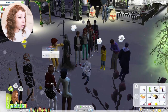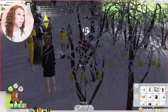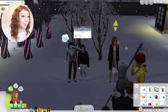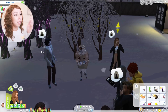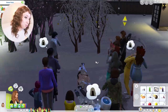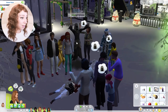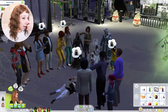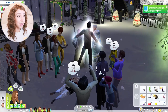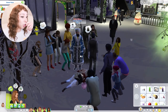Rowan! Get your butt inside, girl! Oh my god, and now she's dying. Dude, and Silas? No way. No way! Nope, don't you dare. Okay, is he actually... Okay, wow. Wow. Wow. This... I legit am shook.